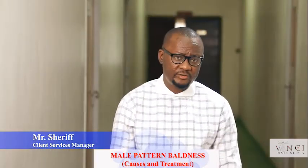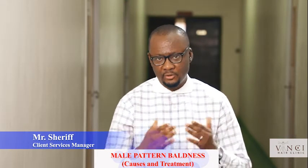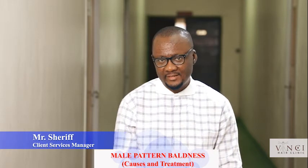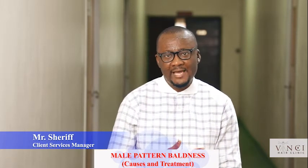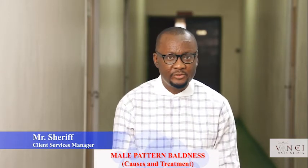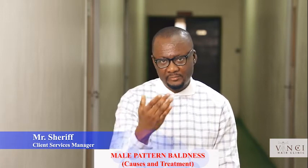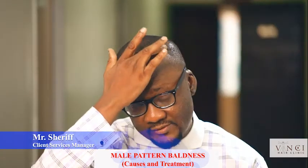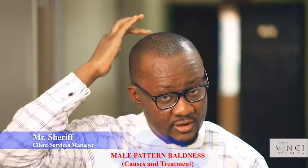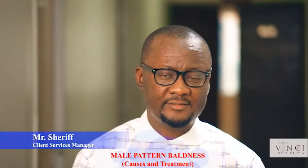Now, the reason why we're trying to stress the importance of noticing the early signs of male pattern baldness is a lot of people don't detect it early enough, and then they allow it to progress to a point where the early medications might not be suitable to restore the hair. So you need to look out for this. When you look in the mirror, you notice the two sides in front are starting to thin out, as well as the crown region. Then you might be experiencing the early stages of male pattern baldness.